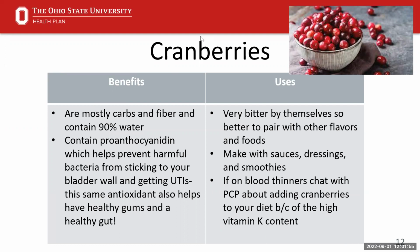Ooh, somebody said, I love eating cranberries from the freezer. Yeah, I love that. I'm like a bitter sour person, so I don't mind them. But yeah, you can water them down. That's great. You can definitely.